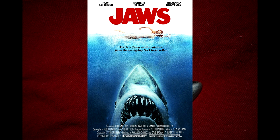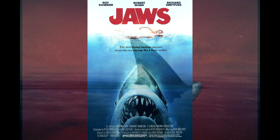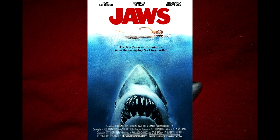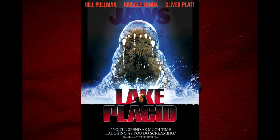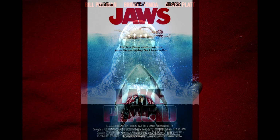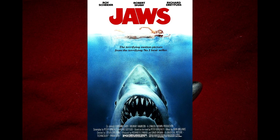It is an image that has come to represent sharks just as much as seeing a dorsal fin in the water. Heck, it's come to represent not just sharks, but water monsters in general. I guarantee you that even though Lake Placid is a movie about a crocodile in fresh water, the poster was directly inspired by Jaws.